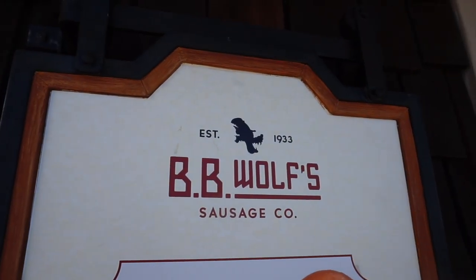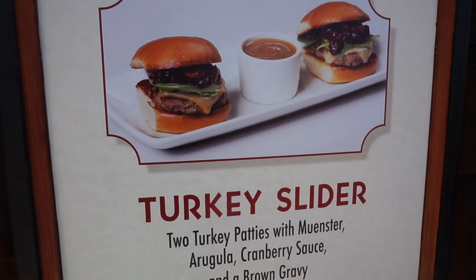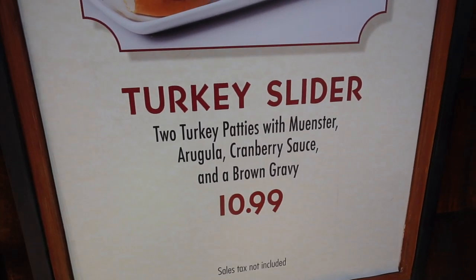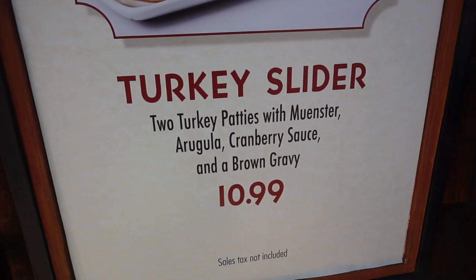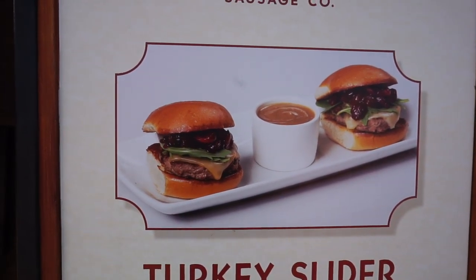And for those of you who are looking for a non-dessert option, here at BB Wolf's, they have a turkey slider. Two turkey patties with Munster, arugula, cranberry sauce, and a brown gravy. That looks and sounds delicious.